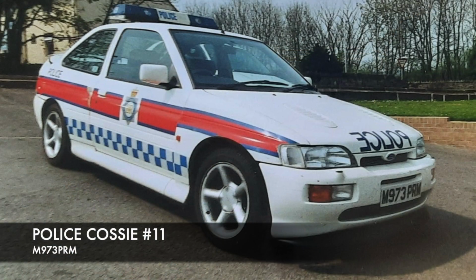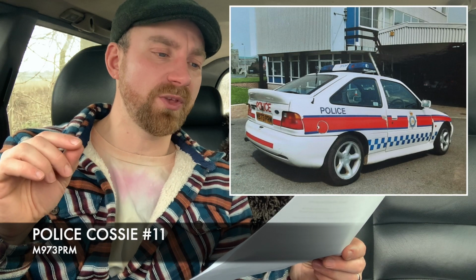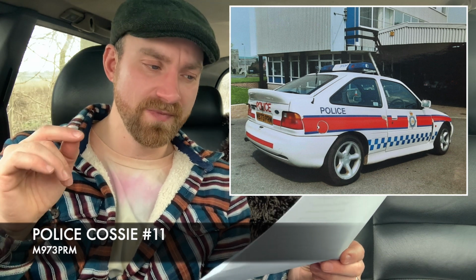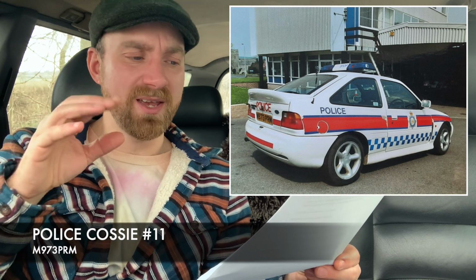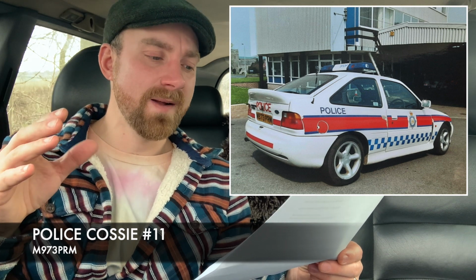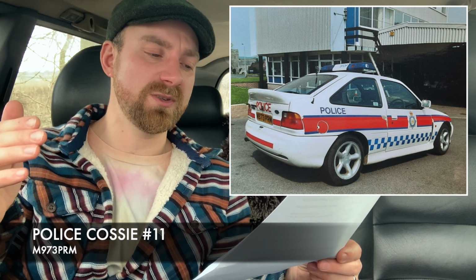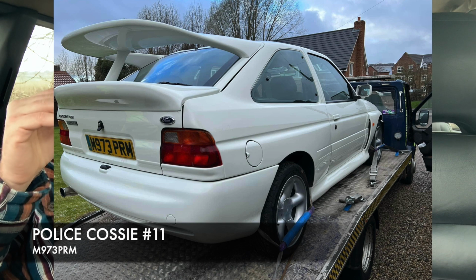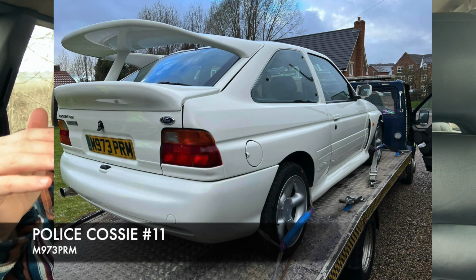Now, I've got one more, my final police Escort Cosworth. This is M973PRM. First registered in October 93, used by Northumbria Police Force, shows 2 colour changes and I think it's now blue. First MOT appears in 2006 and then the most recent MOT was 2021. It has covered barely any miles between 2006 and 2021.